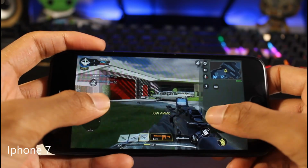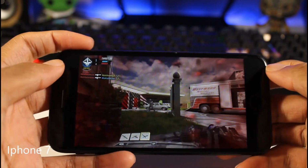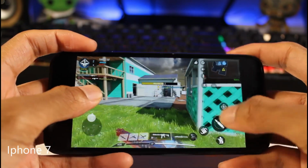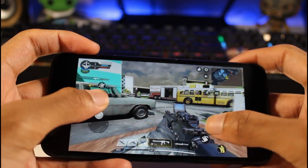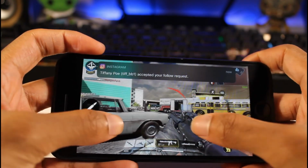So if you really want an iPhone, then I think the iPhone 7 is still very capable for gaming. It's one of my favorite iPhones. You can easily find it for $200, if not less. Links will be down below. Very premium design, aluminum back, aluminum frame. This phone actually has an IP rating, IP67, dust and water resistant.